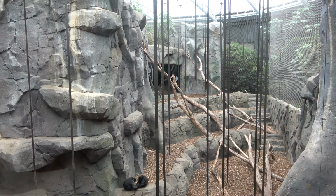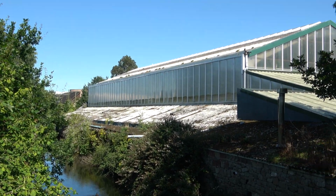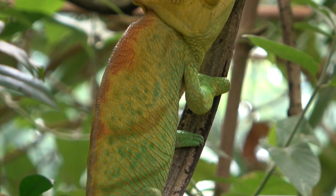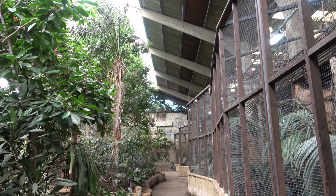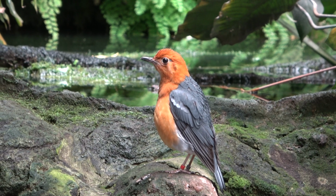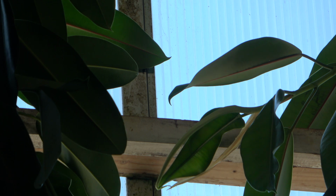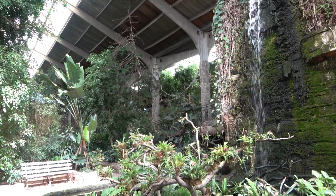macaques can be found. Monsoon Forest isn't the zoo's only tropical house. Tropical Realm is a huge and impressive rainforest building, housing animals including multiple reptiles and birds, with some of those birds being in the same space as you. When you enter the building, you are welcomed by this stunning waterfall.